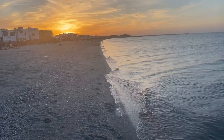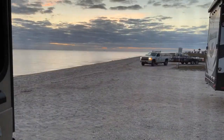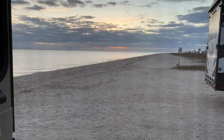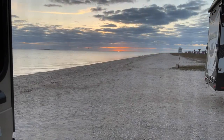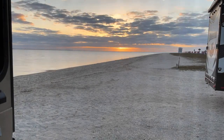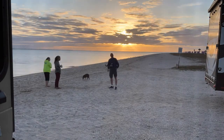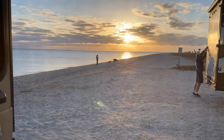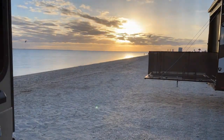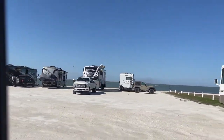We went to bed to a beautiful sunset and woke up the next morning to a beautiful sunrise. And then we headed out to check out the surrounding area.